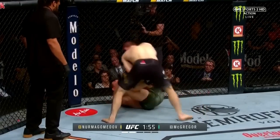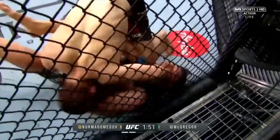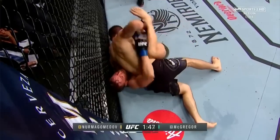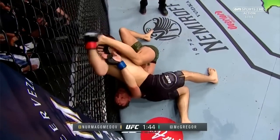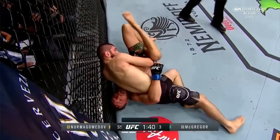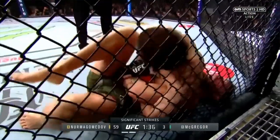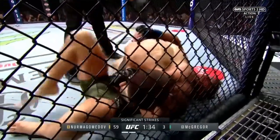And he's trying to gas Khabib out, because he's taking shots, but they're not the worst shots you can take. He's covered up. It just doesn't look good. I don't think he's trying to gas Khabib out. I think he's getting smashed. I think it's a mixture of everything. I don't think he has a choice here. I agree, but he has no choice either way.